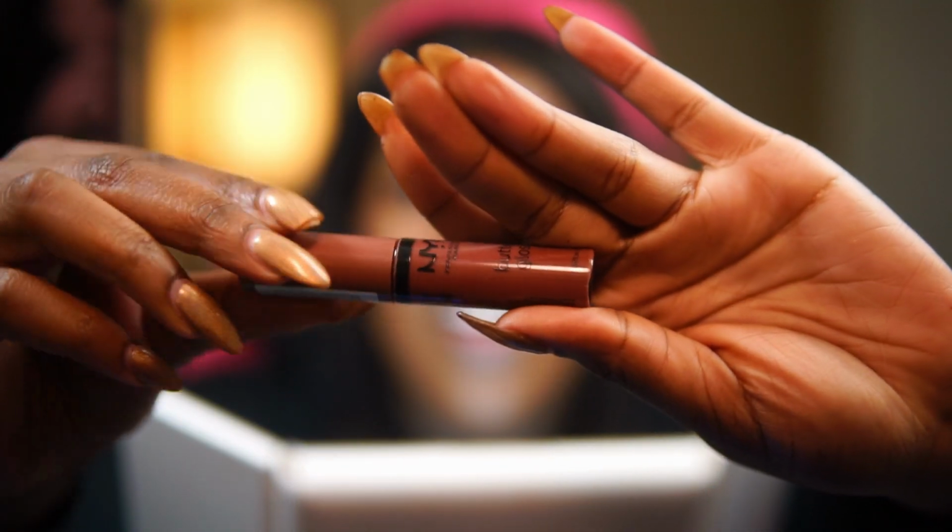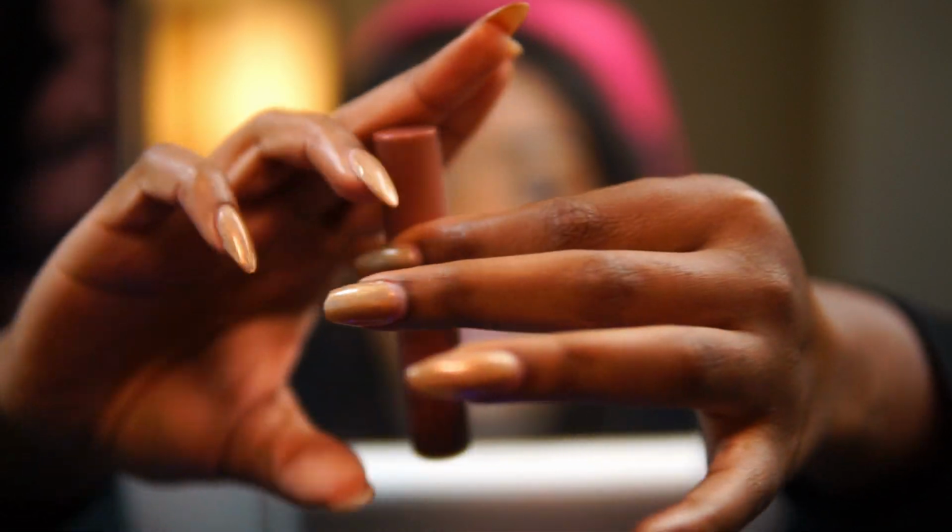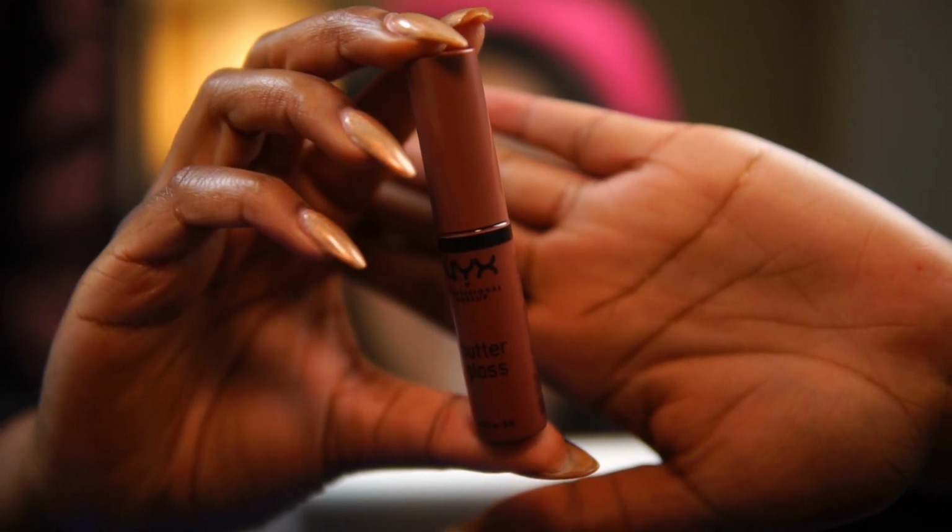I will be using the NYX Butter Gloss in the shade Praline. I love this color. Actually, let me show you like this. I love this color because it's a nice natural gloss. If you just want to put this on without any lipstick, it looks so nice and natural with a hint of pink in it. Especially if you love nude lips like I do. Beautiful, beautiful, beautiful. And in the Life is Strange video that I wore this original look in, I only put the gloss on.